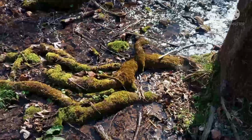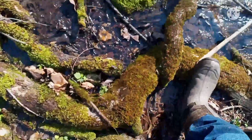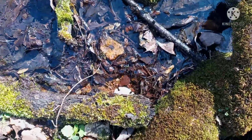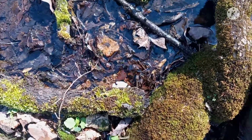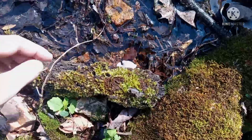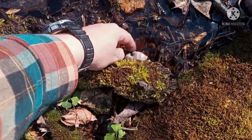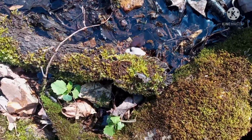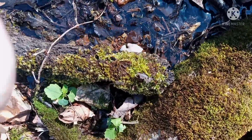It looks like it got hung up here around these roots. And that's what I can see so far. The rest of it's up under them roots, so I guess we'll go ahead and give it a little poke and see if there's any resistance on it. Well, I just moved it with my finger and it didn't feel like it was too big, but I guess we'll go ahead and pull it now.